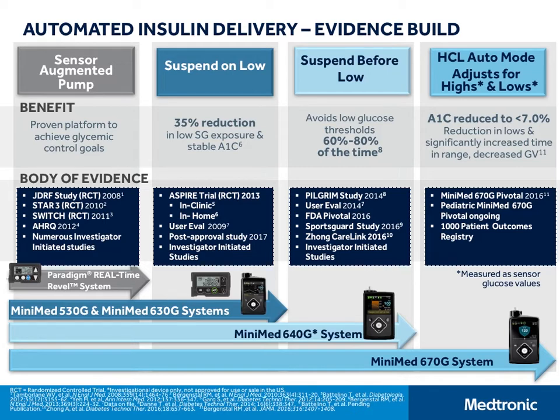But those two are about suspending insulin. Where the real improvement comes now is, can we actually deliver basal insulin? And that's what hybrid closed loop auto mode therapy is about. And in our pivotal trial, we showed that we could reduce again the A1C, reduce glycemic variability, and I will walk through how that trial was conducted and the results as we go through this slide deck.